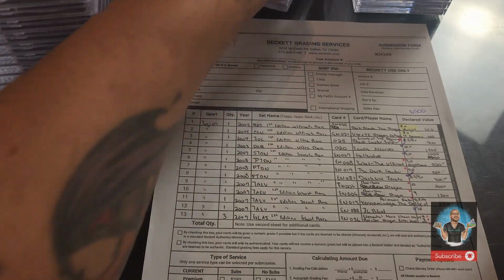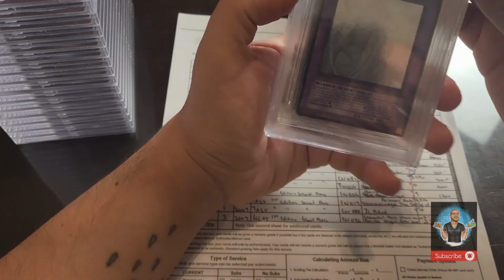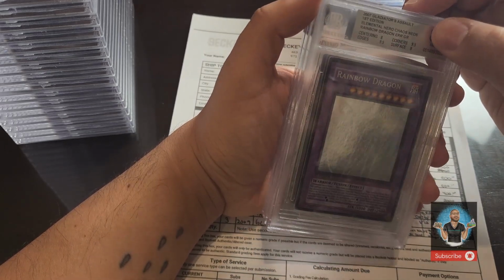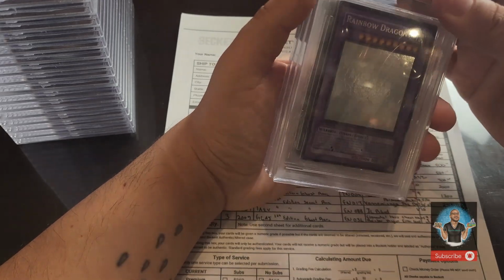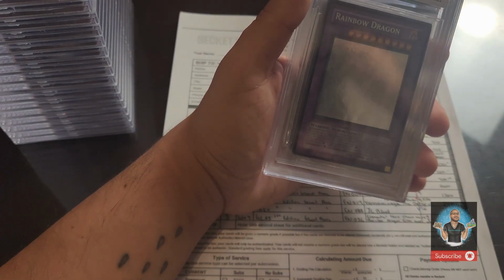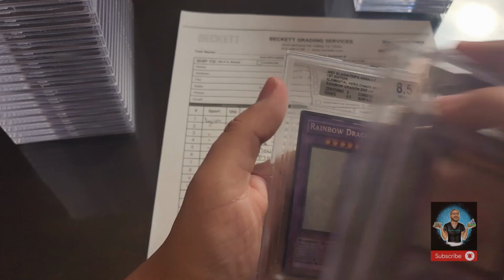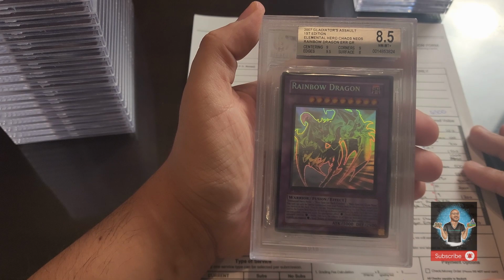These next 3 were 3 of the same card. It's the Ghost Rare Misprint Rainbow Dragon. Okay, so I forget who this is supposed to be. This is supposed to be Elemental Hero Chaos, and instead it says Rainbow Dragon, which sucks. But again, I valued them all at close to about $1,500, $2,000. I gave these a grade of a 9, 9, and a 10, and they all came in at an 8.5, which was just absolutely BS.